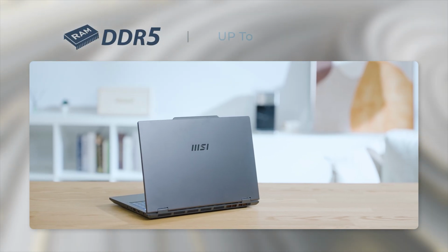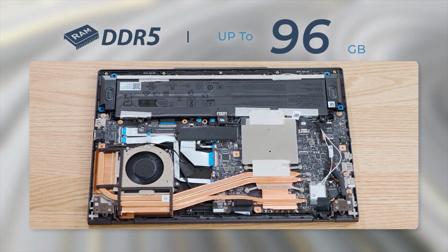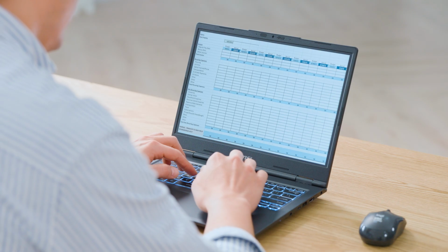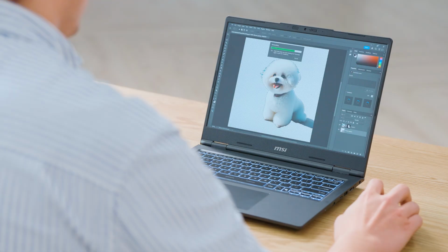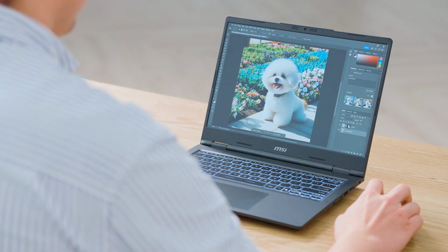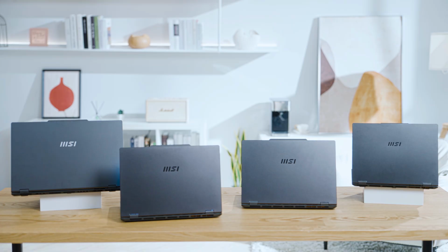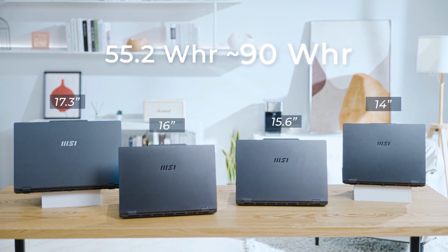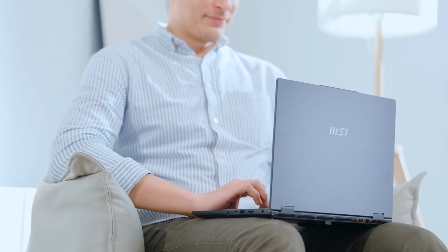The Venture Series features DDR5 memory with 2 upgradable slots, supporting up to 96 GB. Higher memory capacity enhances multitasking, gaming, browsing, content creation, and more. For the battery, Venture Series are equipped with different battery capacities from 55 Wh to 90 Wh, offering greater capacity than competitors in the same class. Larger batteries mean longer battery life and extended usage time.